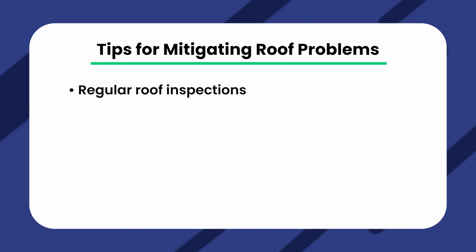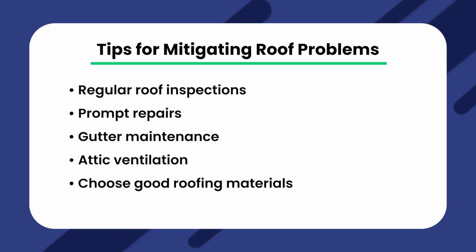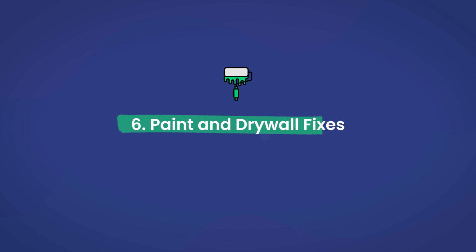So here are some tips for mitigating or addressing roof problems for your investment property. Regular roof inspections, prompt repairs, gutter maintenance, attic ventilation, and choosing good roofing materials. Number 6 is paint and drywall fixes.